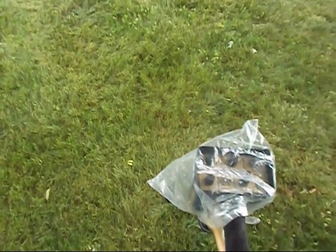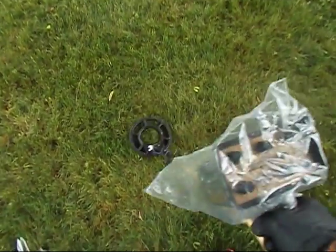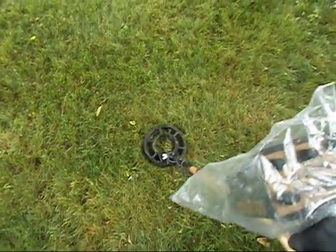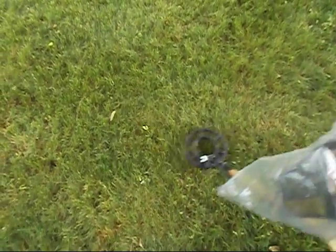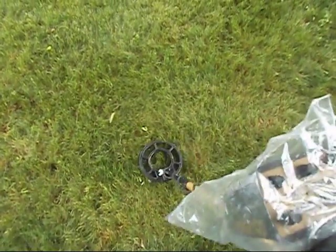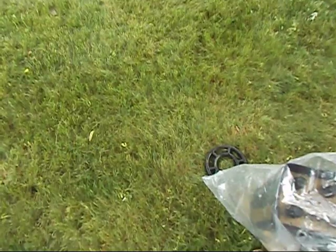And I got the sensitivity cranked right up on this, about 8. I'm right next to some power lines here, so it's a little chattery, but not much. But check it out. Kind of broken up. Raise the coil a little bit. Yep, I'm getting something there. I know there's probably a lot of trash here because I'm in the center of town, so I'm going to dig that one.